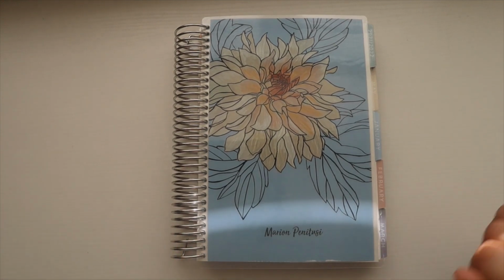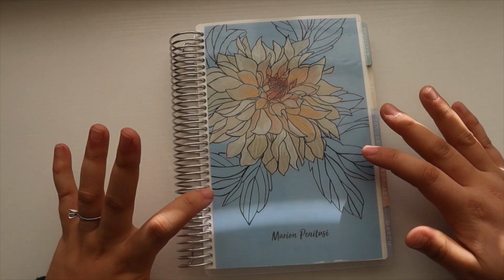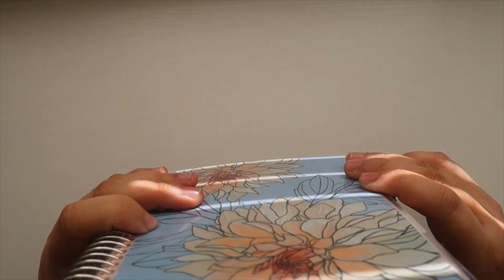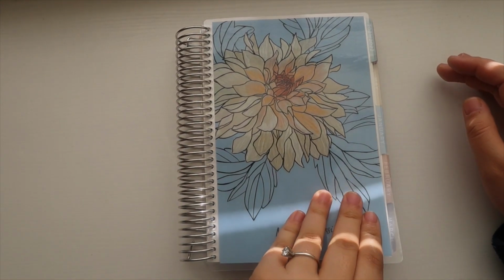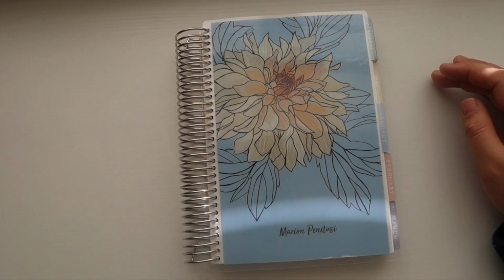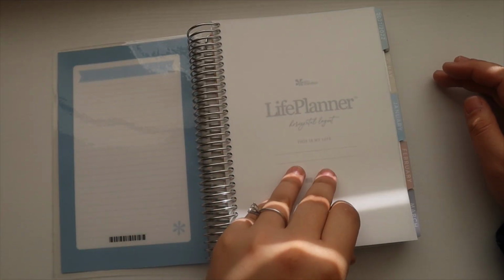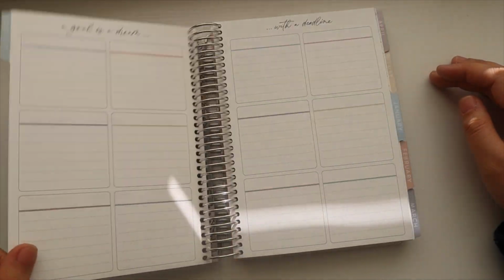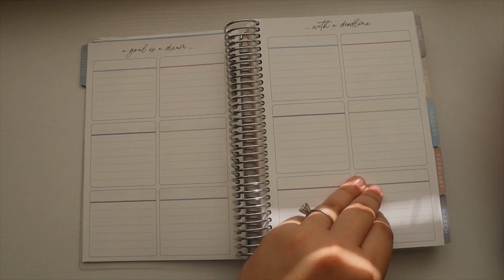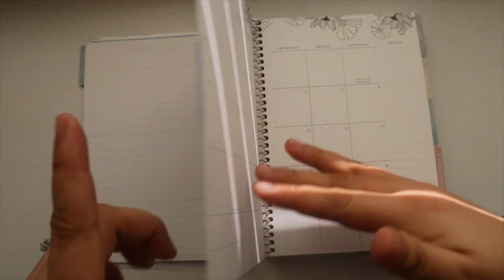So she actually picked out everything that she wanted. She prefers horizontal. She wanted something smaller that she can take with her. So she's going to try out the A5 this year. Normally I give her the normal 7x9 horizontal, but we got her the Flora cover with her name, and then the horizontal layout in the A5 in the Flora design. She loves flowers. Her favorite color is blue, and she was absolutely in love with this planner.